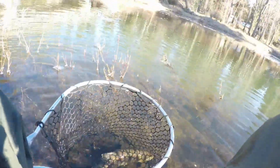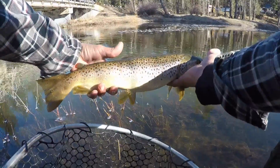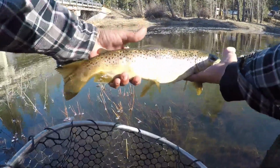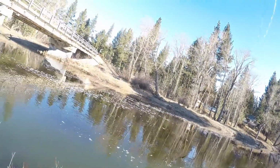Let me hold this guy up. Look at how frisky he is. He had a good chance to rest up. Let me get my hands wet. And this is my first big brown in the middle fork. I've got these nice rainbows in here. Look at that fish. That's a nice brown right there. And I'm glad to start off in the first 10 minutes with that fish.